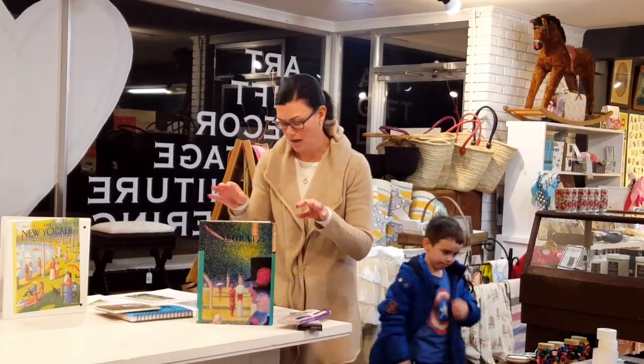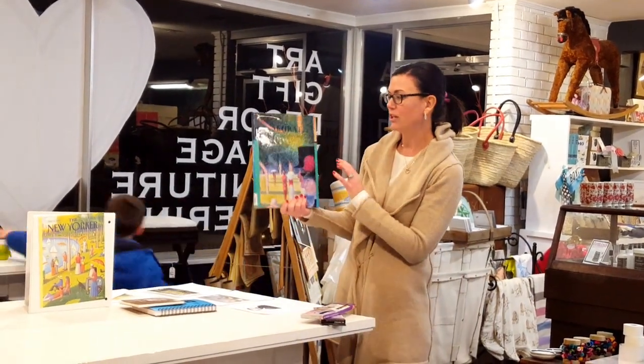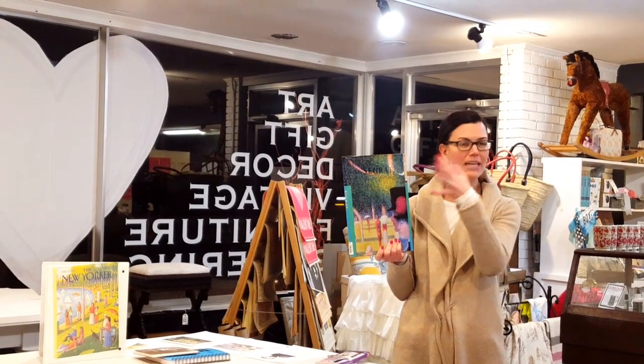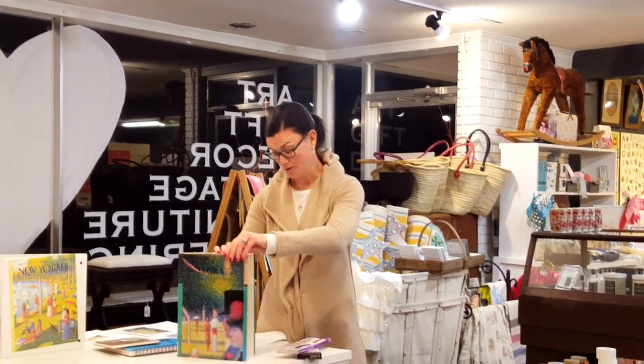So you'll see in a lot of his art, we can just use his book for example, he didn't actually use the color green to get all of these greens in here. He used blue and yellow together in different mixes of it to get the shades that he wanted to have. So that's what we're going to try to teach the kids how to do with this project.